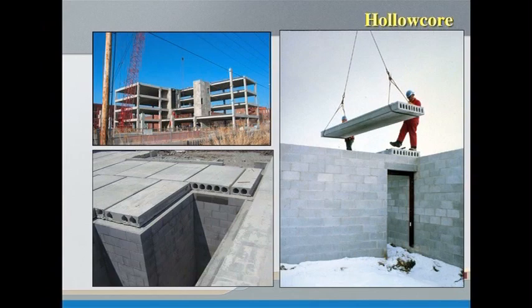The other way is you can use an extruded method. With that, the concrete is very dry, and it actually comes out of a machine. I always liken it to a tube of toothpaste, where you're pushing the concrete out. The concrete might be about the same consistency as toothpaste as well, and you might have augers working in there that create the openings in it. And with that dry mix, you can almost walk on it immediately. So that's a couple different ways that you can manufacture it.